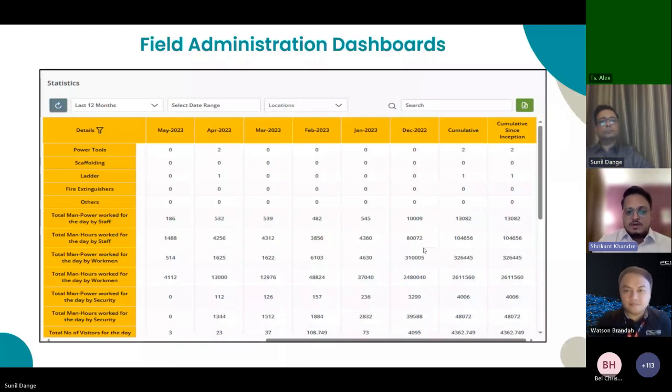Coming to field management, again, from the safety perspective, we have n number of parameters which need to be tracked on a month-on-month basis and a cumulative basis. So here is an example where we have scaffolding, ladder, fire extinguisher, etc., which are tracked on a month-on-month basis over here. Moving on.